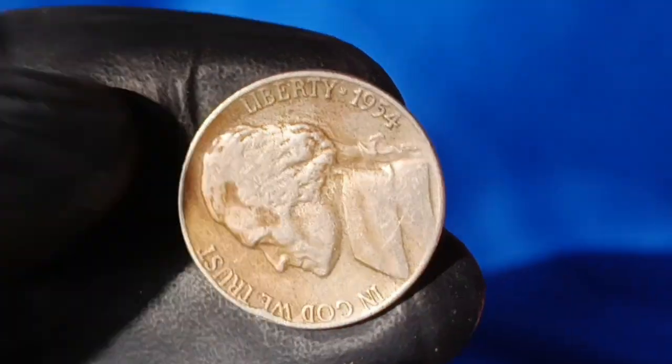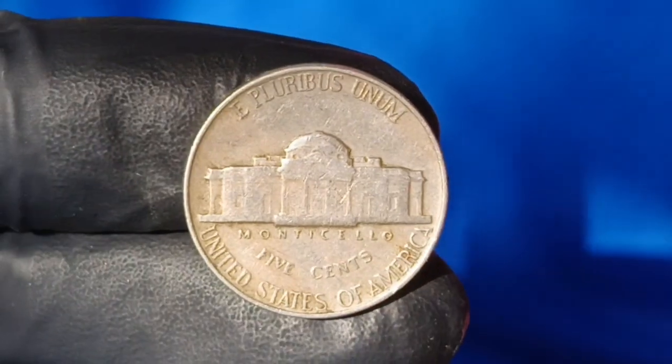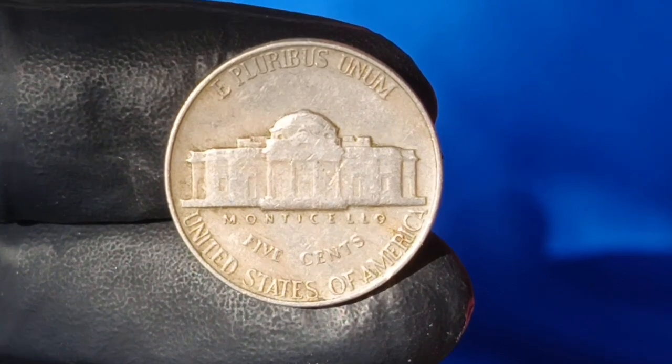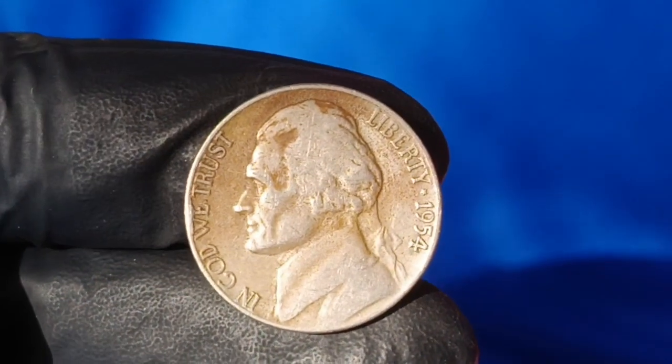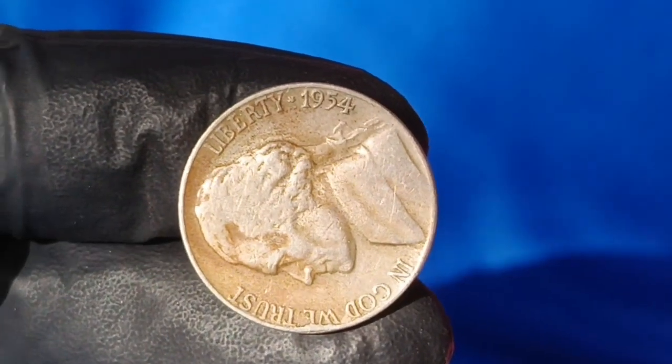Collectors should also be aware of counterfeit risks, as high-value errors like the 1954 S/D are targets for fraud, with criminals altering mint marks or dates to mimic rare varieties. Authentication by PCGS or NGC is essential to verify a coin's legitimacy.